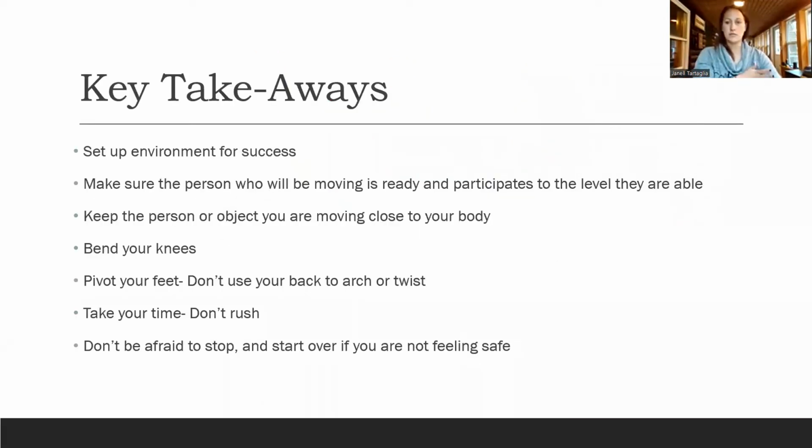So we're going to go into some of the other stuff in terms of making your body feel better and stronger, but to wrap up the transfers and lifting, some key takeaways. First up, remember setting up the environment for success. So having everything nearby, making sure there's nothing around you that you're going to trip over. Guilty as charged. I'm always tripping over things.